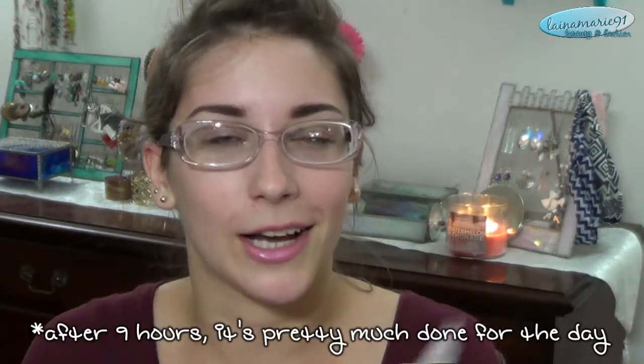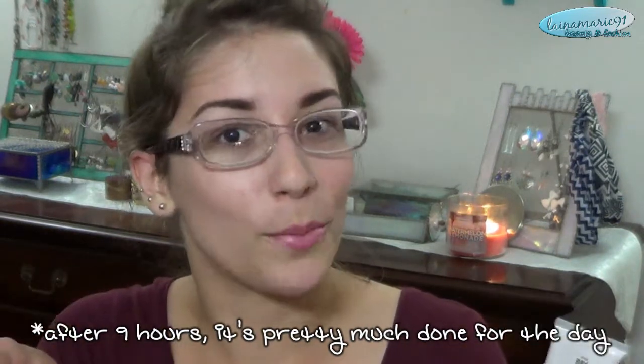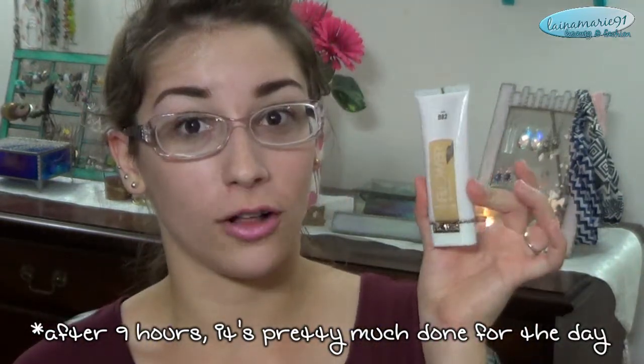So I was like, okay, I'm gonna try it out, and I love it. Love it, love it, love it. This stuff is so awesome, and it actually lasts a pretty long time too. It's not gonna last as long as something like Revlon Colorstay. It will start to kind of break down after like the 9 hour mark, really. But overall, it's super awesome stuff.